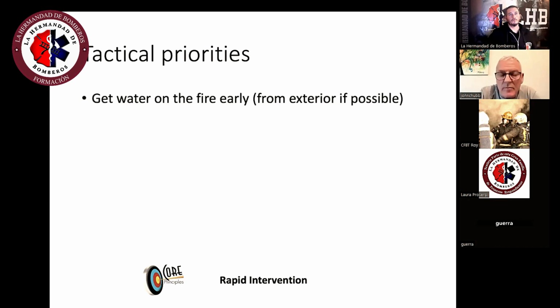So the first tactical priority, get water on the fire early. So if we have guys on the outside with hand lines, 51, 45 mil hose, we will get them to apply water as soon as possible. We will also use aerial appliances in a very offensive way to get water on the fire, because remember, the reflex time could mean that it could take 10 to 15 minutes for the crew to get up inside the building and set up.